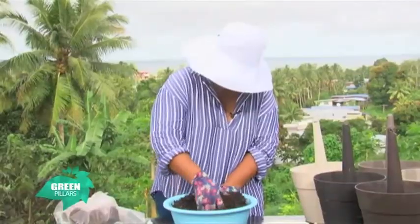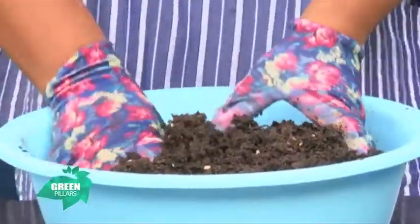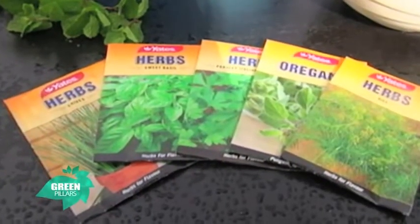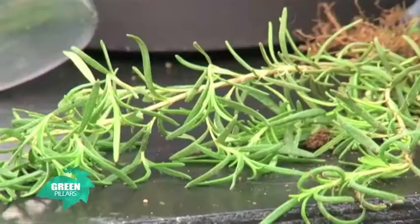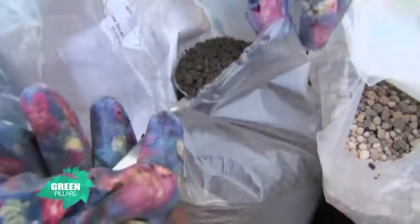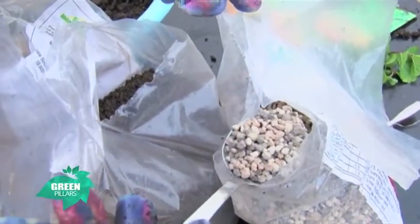Today we're putting together our very own hanging herb garden with the use of 3 organic fertilizers and some potting mix. We're working with chives, sweet basil, coriander, rosemary, and mint. The first thing I did was mix 1 tablespoon of each of the 3 organic fertilizers with the potting mix required for each herb pot.